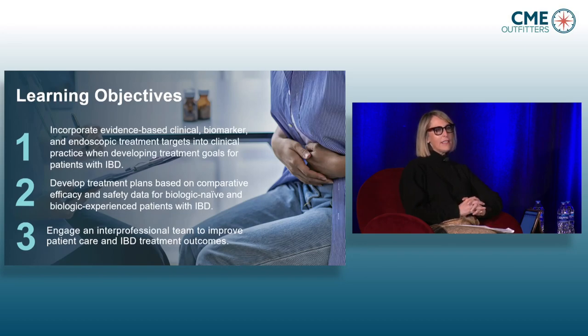And then Sarah's going to remind us how important it is to engage an MDT, or what we're calling here an interprofessional team, to improve patient care, IBD treatment outcomes, and I'd also say our professional quality of life. It also means there's less burnout by integrating a multidisciplinary team into the management of these complex patients.